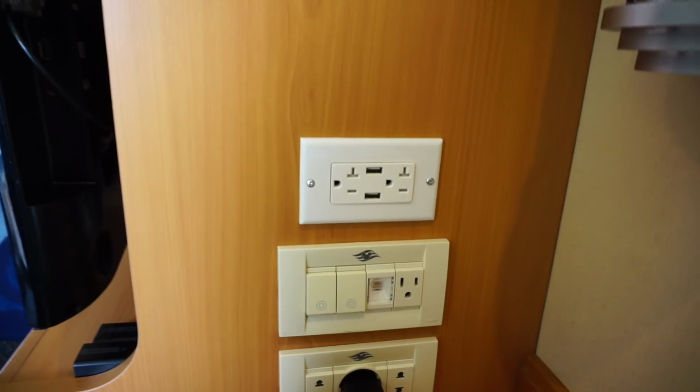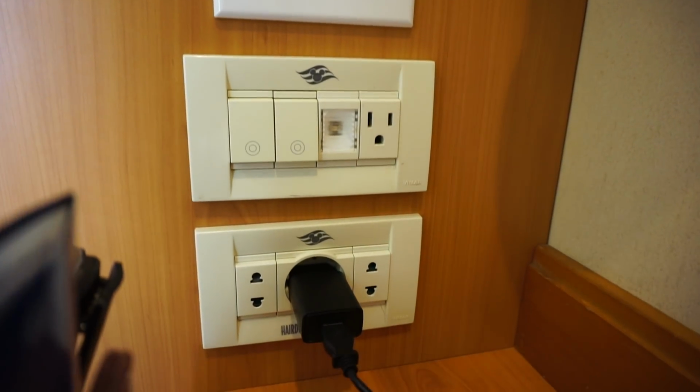We were really worried about outlets in this room because from what we had read and what we were told... Well, we still don't have very many. Yeah, but what we were told is there was only one outlet in the room. We were scrambling, trying to figure out what we were gonna do. We were gonna have to take turns charging stuff, but actually, I don't know if they just recently did this in this dry dock or if they did it in the last dry dock whenever they added the aqueduct. There are actually 3 outlets in the room now.